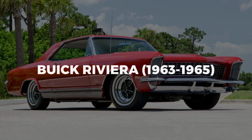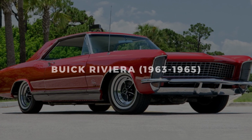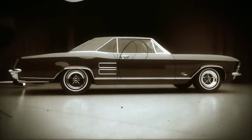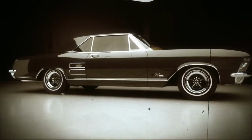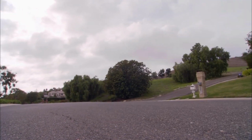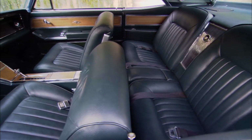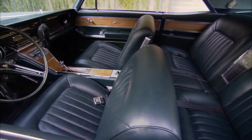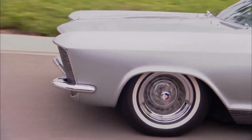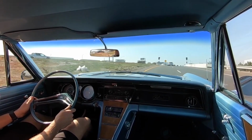Number 1. Buick Riviera, 1963 to 1965. While some might admire its design today, back in the day it was one of the most criticized cars on the road. But why did this once promising luxury car end up being so disliked? The Riviera was meant to be a statement, a personal luxury car that combined elegance with performance. But here's the catch. It was often seen as too big and bulky, lacking the sporty edge that buyers in the luxury market were looking for.